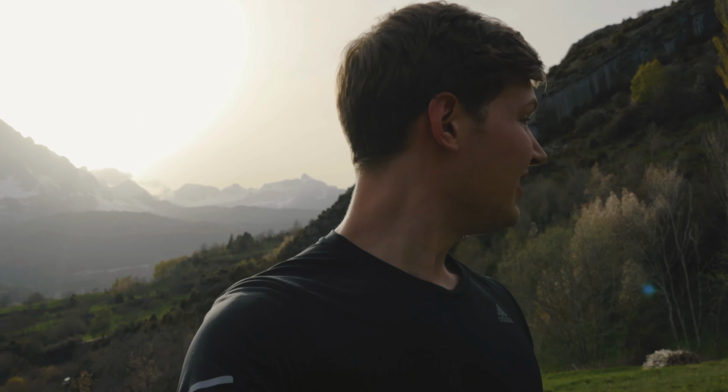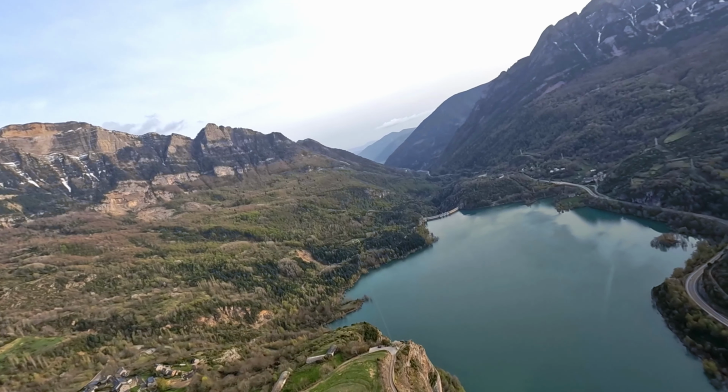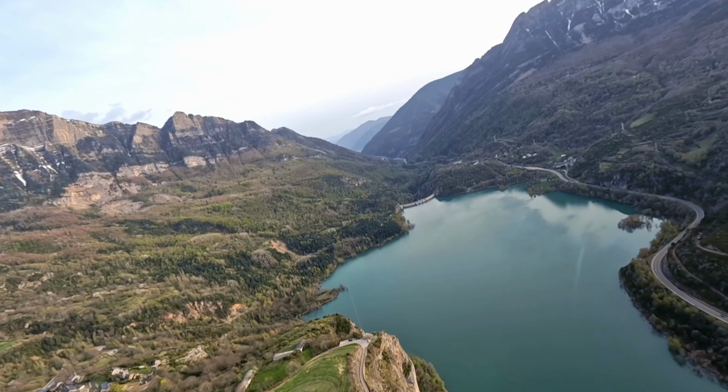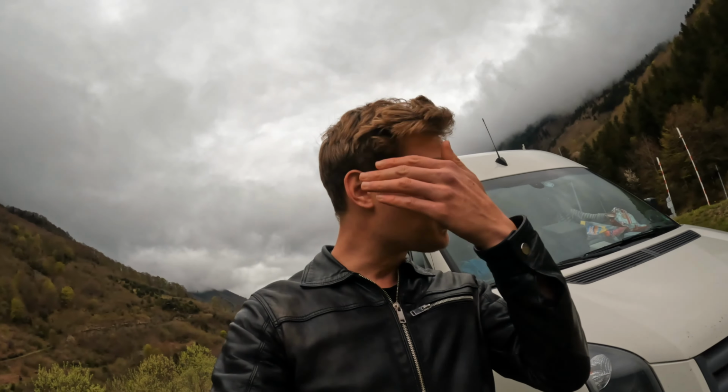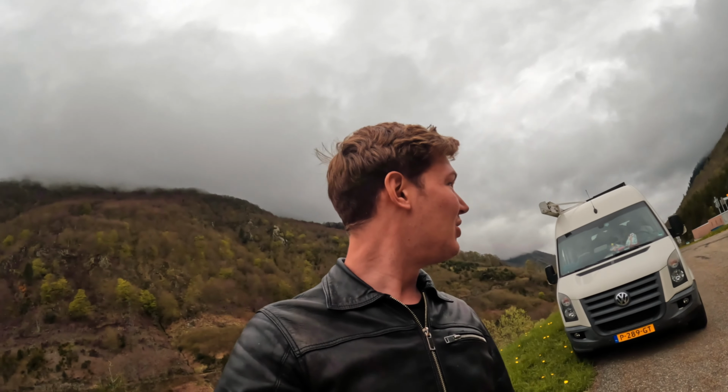Wow guys, standing here with the sun setting down behind the snowy mountain, it's definitely a special sight indeed. If you ever cannot decide either to go to France or Spain, go to the Pyrenees, because you'll have a bit of both and you won't be disappointed. Driving here through the Pyrenees, don't know what to say, because every location is even more beautiful than the next. So let's keep it going.